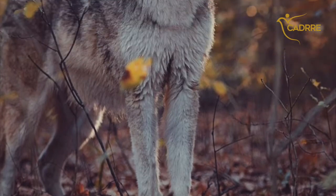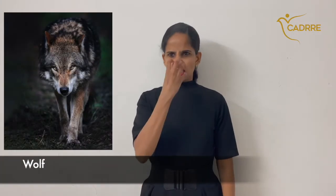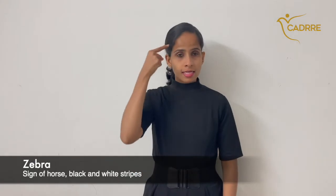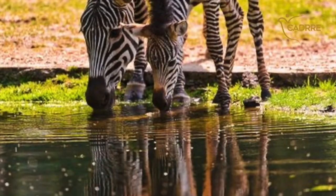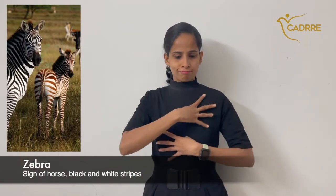Wolf. Zebra. Signs for horse, black and white stripes. Zebra.